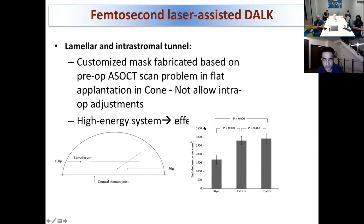Now, the other interesting thing that this paper showed was that the closer you got to the endothelium, the more damage there was with the femtosecond laser. So what you can see over here is that when you were 50 microns away, there was quite a reasonable amount of damage. When you were 150 microns away with the femtosecond laser, then there wasn't so much damage. So this is related to the energy of the laser that's being used. This study was done using the IntraLase as well.